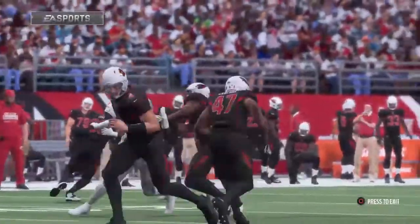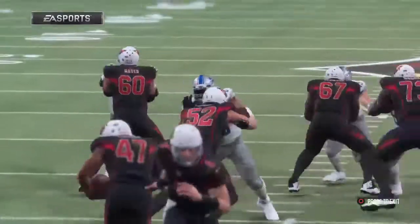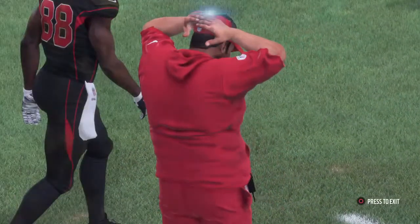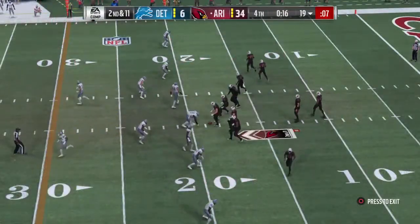Hey, a lot of points have been scored in this game, but what a nice play by the defense. Stepping up on that one, maybe they'll get things going in their direction after a play like that. So now 11 yards to go for this offensive unit. It's second down.